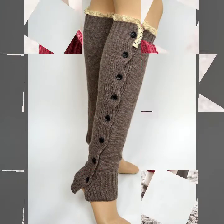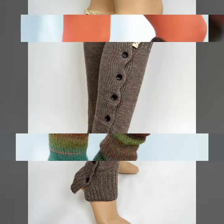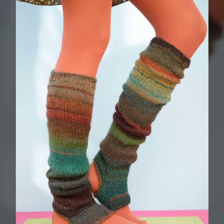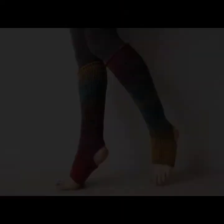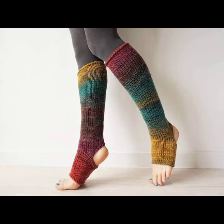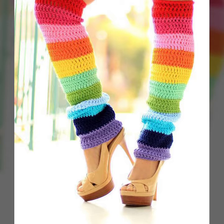I am back again with the most stylish, most in-demand collection of women's crocheted leg warmer designs, for those ladies who love to wear this type of leg warmer design. So friends, this is very beautiful and trendy, so I suggest you must watch my video till the end for more designs and more ideas.